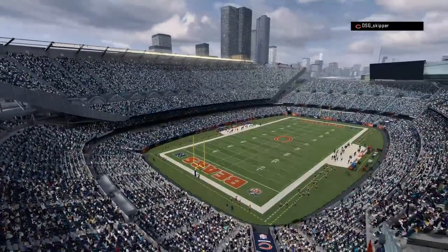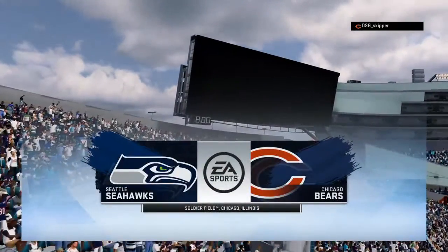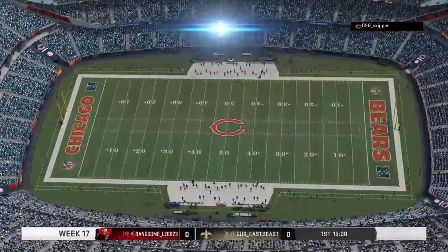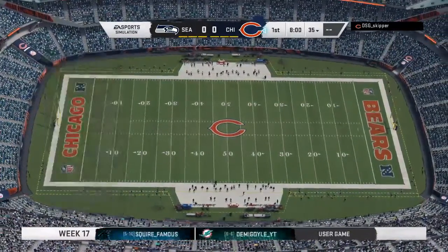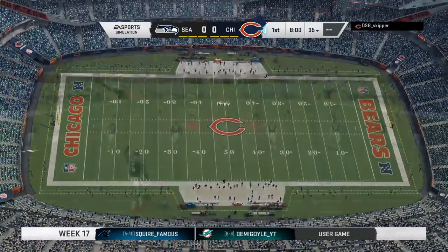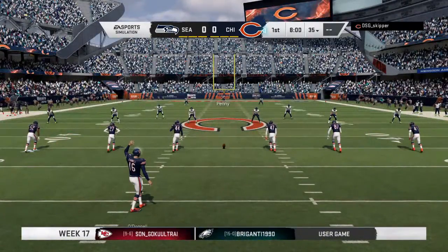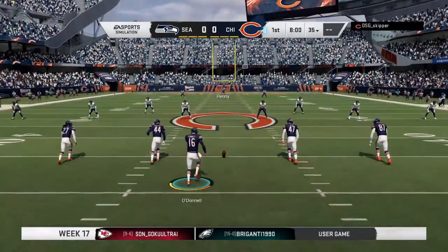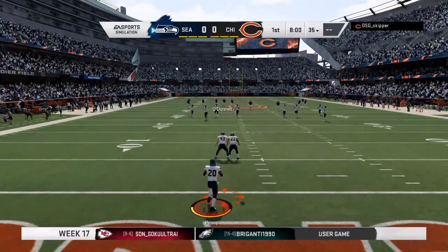EA Sports coverage of the NFL brings us to one of our favorite spots, venerable Soldier Field in Chicago. Nothing like the fanfare of introductions to an NFL game, and that was in evidence a moment ago. Fireworks, pyrotechnics, you name it. This crowd is ready as their guys get set to match up between the Seattle Seahawks and the Chicago Bears.